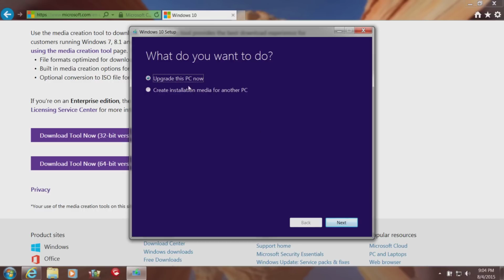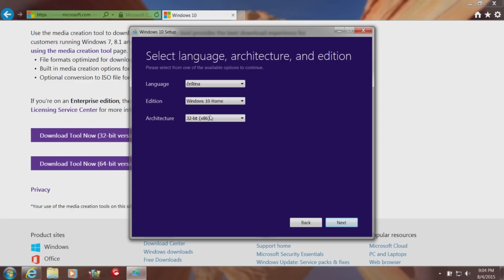So I could do that from here and say upgrade this PC now. It will download Windows 10, upgrade me. I would authenticate to Microsoft servers. Then I would have to run this program again and create the DVD. So I might as well not download the DVD twice, right? So I'm just going to create this installation media for another PC, even though it's for this PC.